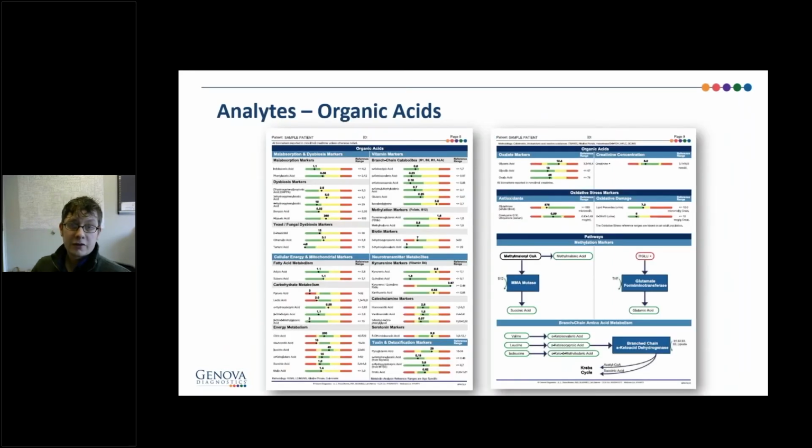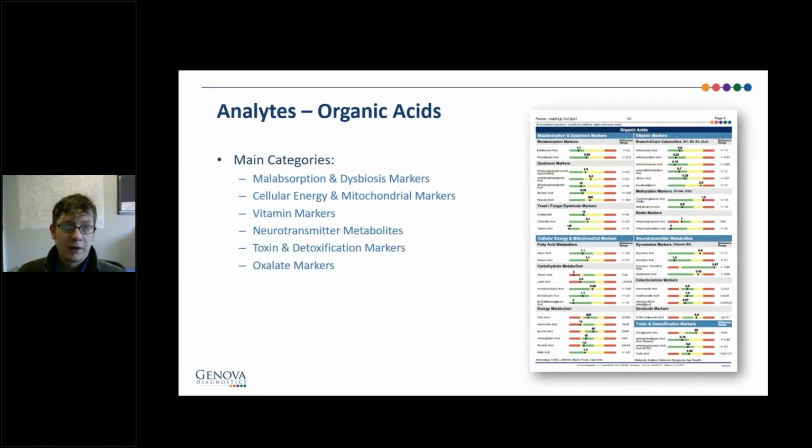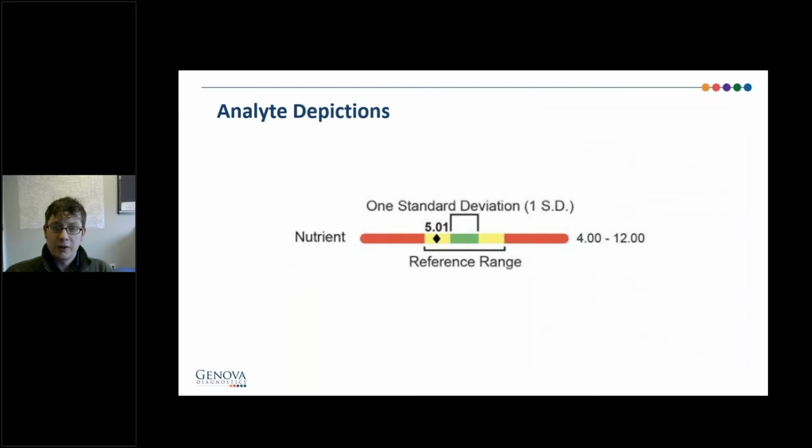So then we actually have all the organic acids listed out, and we have them broken up into these main categories. We start with malabsorption dysbiosis markers, work our way into vitamin markers, neurotransmitter markers. We'll go through these individually, but I wanted to spend a second talking about how these analytes are actually depicted.